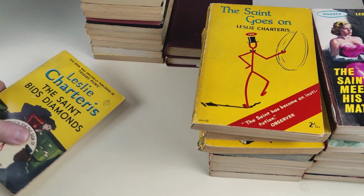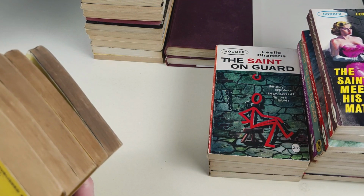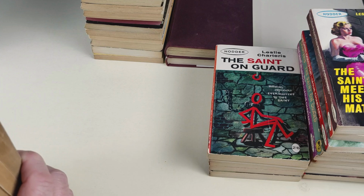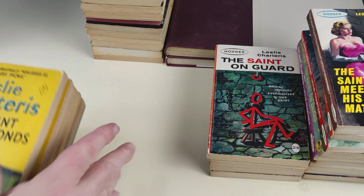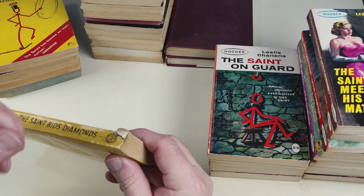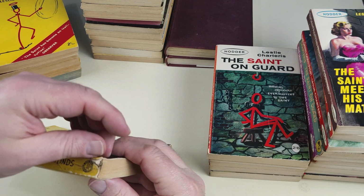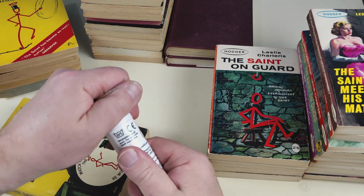Lovely. So I think we better give the tops of these a bit of a dusting while we're at it. I'm sure they're not going to need much, but they are going to need a little bit. And I see also that one actually could, before we start, I'm going to dig the glue out on this, because this one here, as you can see, the spine has just come away a little bit there. So it's going to be a two-stage process.